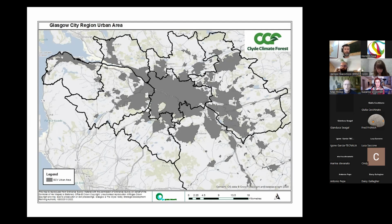And the conurbation stretches over 8 municipalities, 8 council areas, with Glasgow City Council in the centre there, which is almost entirely urban, but the urban area stretches out into this other 7 municipalities as well. We commissioned high resolution aerial photography of these urban areas 2 years ago, and then last year Forest Research undertook an analysis of those high resolution aerial photographs to produce an output, a data set, which shows all the trees within the urban areas and allows us to calculate urban tree canopy.